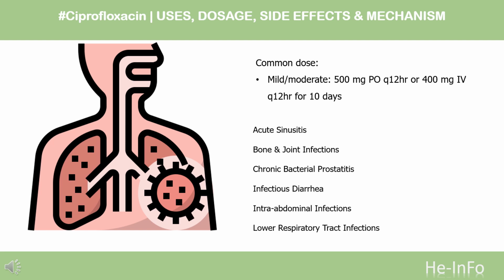Skin structure infections. Mild/moderate, 500 mg PO Q12HR or 400 mg IV Q12HR for 7 to 14 days. Severe/complicated, 750 mg PO Q12HR or 400 mg IV Q8HR for 7 to 14 days.